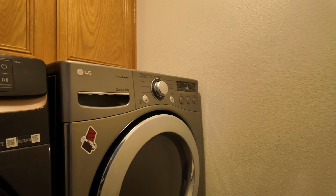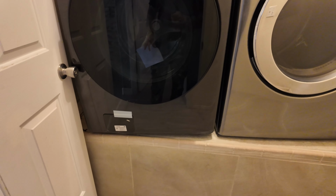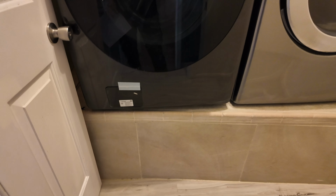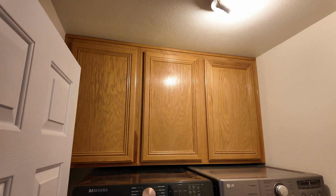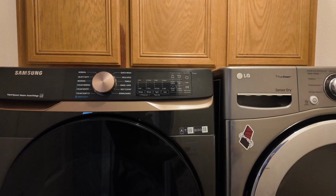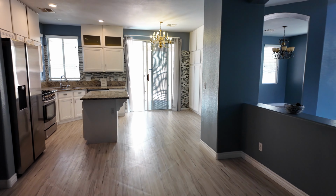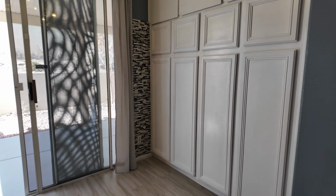Our laundry room. So the laundry room is downstairs, so they built this stand here and did all tile. Did a front load, original cabinet. So that's what the cabinets look like in the kitchen there. So on this side we have our pantry.